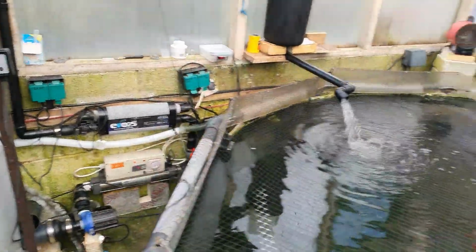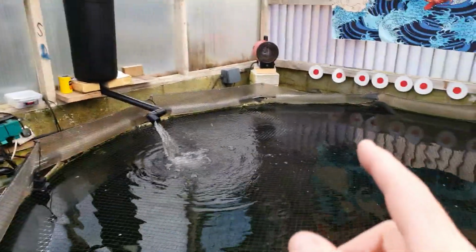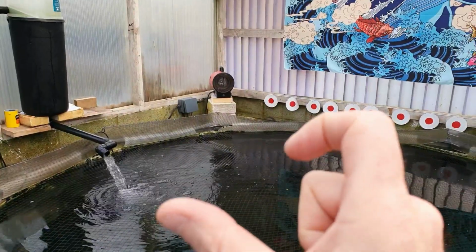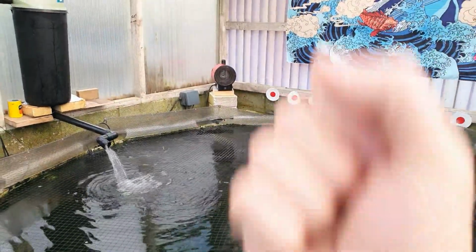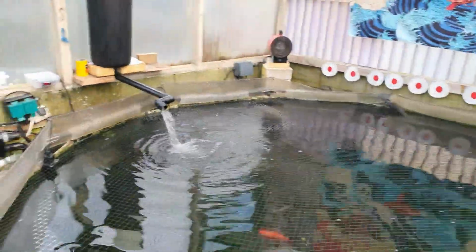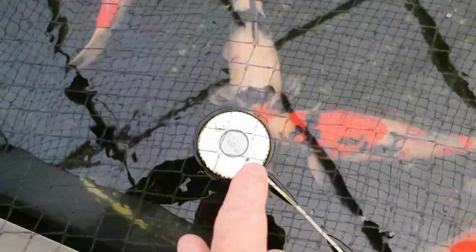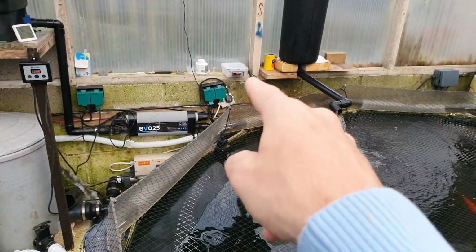Now I'm at 16. I'm hoping that if we do get a cold spell, it's not going to be so prolonged that the temperature is going to suddenly drop that quickly in here. It hasn't done in the last week or two. It's been pretty stable and steadily on the increase, so hopefully soon this will be up to about 24, 25. So I'm going to keep raising this.